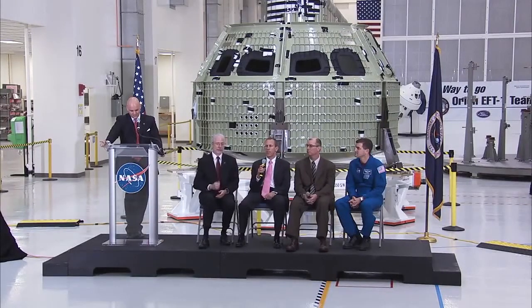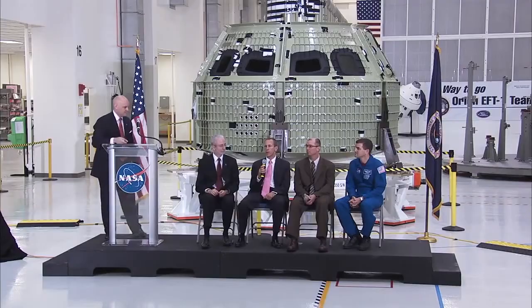From an SLS perspective, there's a lot of test articles we've had so far. You look at just the J2X development, all of the motors and engines that have been tested down at Stennis. From a solid standpoint, there's been three development motors. Then toward our support for EFT-1, we're in the process now of assembling our first test article, our Pathfinder article at Marshall Space Flight Center. In the near term, we'll be building a structural test article also. As we get into further development from a core vehicle standpoint, we'll have significant test articles with that too. So from an overall SLS standpoint, it's been a significant amount of test articles in support of where we are.